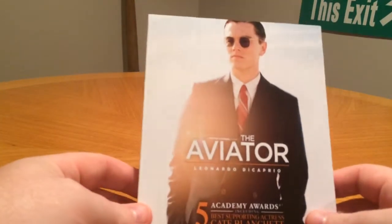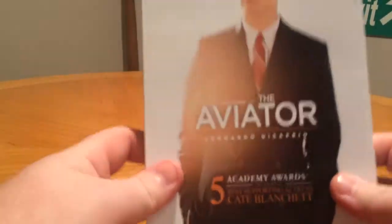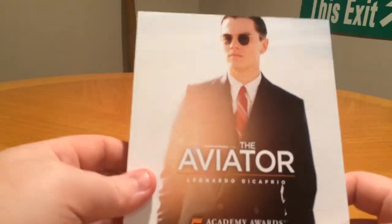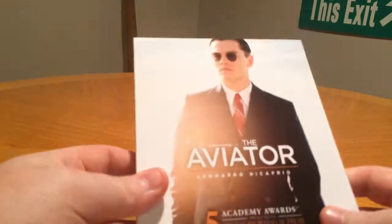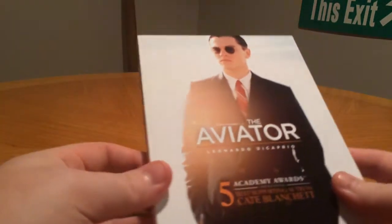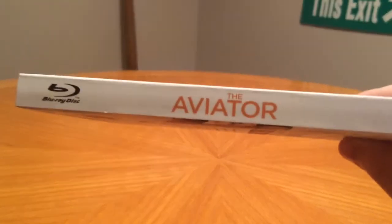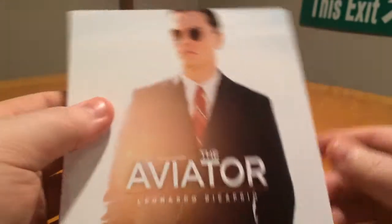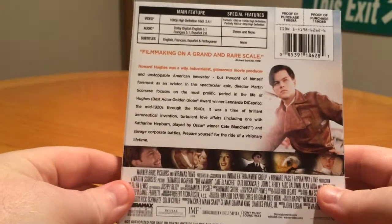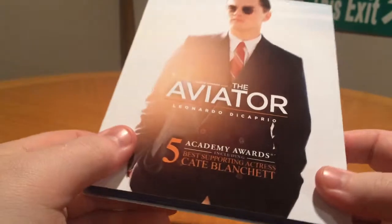I have not seen this movie, actually. This one, along with one other one here that I'm going to show you, I have not seen, but I got them because the artwork for them is just so stellar. I really love white slipcovers, and this is just great. It stands out very well. The front and the spine. And the back. Love Leo, Martin Scorsese. I love most of their movies, so I'm looking forward to watching this.